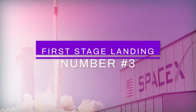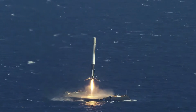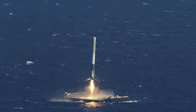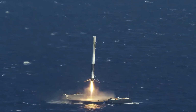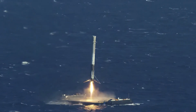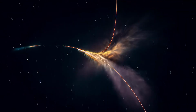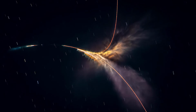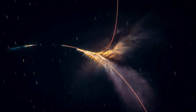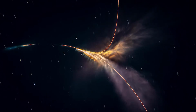Number 3. First stage landing. The most exciting part of any Falcon 9 launch might be the landing, specifically that of the first stage onto a floating barge. The Falcon 9's first stage includes 4 small carbon fiber landing legs stowed flat against its fuselage. After the rocket goes through staging, the first stage begins its fall through the atmosphere. Cold gas thrusters near the top flip the rocket around so it's upright. Then the stage engine fires briefly, just enough to slow its fall. As the stage approaches its target, the legs deploy.